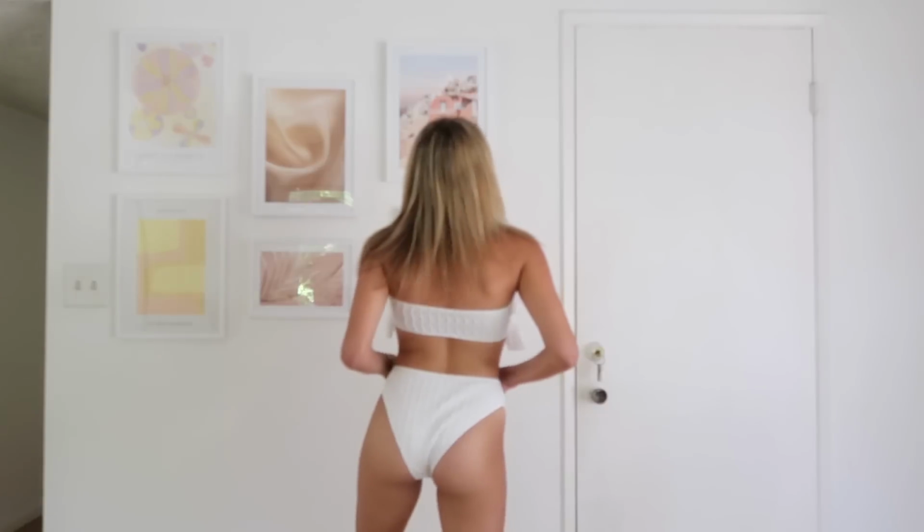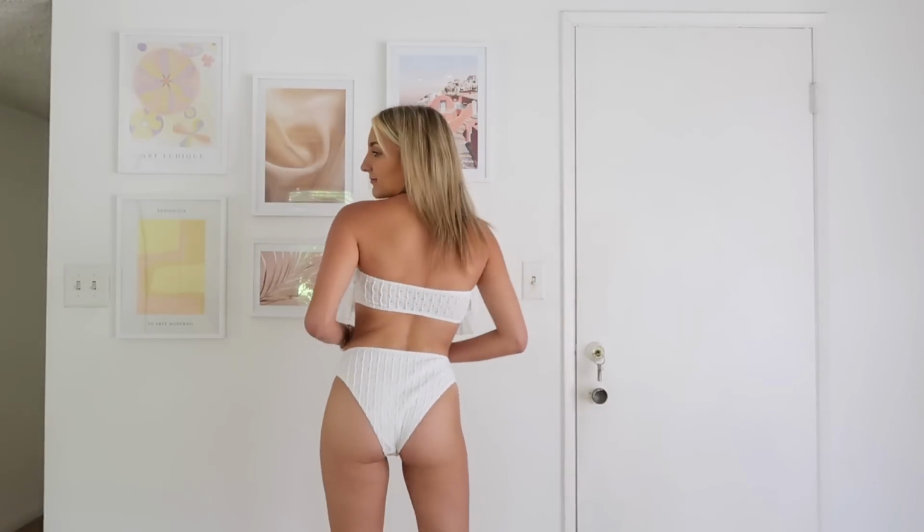Calling all future bachelorette parties, bride-to-bees, whatever it may be, I've been getting a lot of requests for fun white swimwear, and I thought that this would be such a cute option. The bottoms definitely have a fuller coverage to them. They're about 1.5 inch thickness along the sides, and they've got that full coverage back. They are double lined, so they're not see-through, which I know can be a struggle with a lot of white suits. And then the top is just like one giant ruffle.